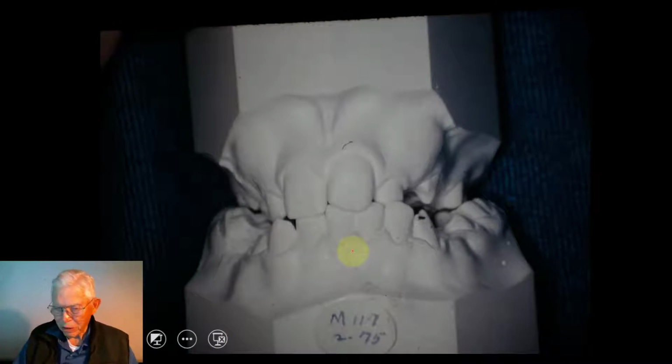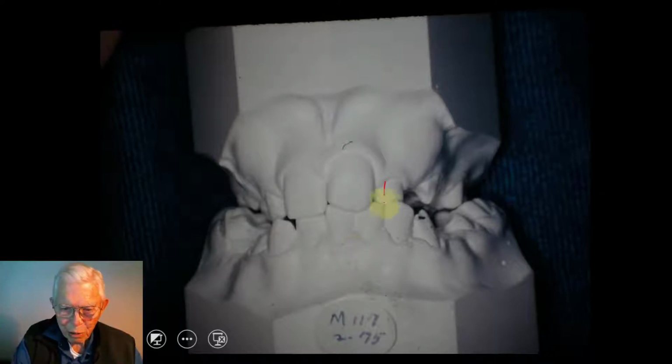Now, let's just look at the models to start with here. Of course, she's got this crossbite right here, but look where the upper molar is fitting in with the lower molar. Here's the lower molar coming in like that, and the upper molar should be out past it, so the cheek would be kept from coming in there and biting it.